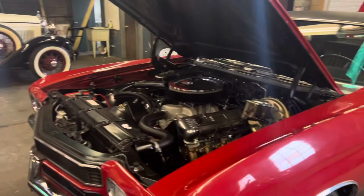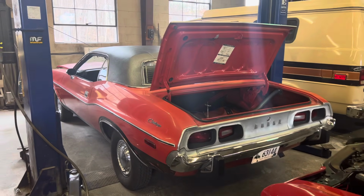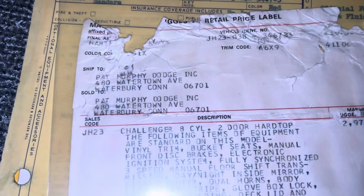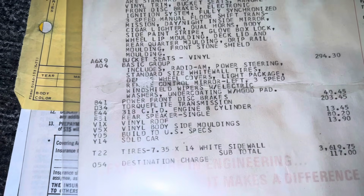Really unique. Now, real quick, everybody knows Dodge Challengers are not my cup of tea, but this car is also for sale, and it's really cool. I had a chance to drive this car as well. Let me give you some of the documentation on this. If you want to look over this Dodge Challenger, it was born with a 318 with the E5 red bucket seats, vinyl, TorqueFlite automatic.